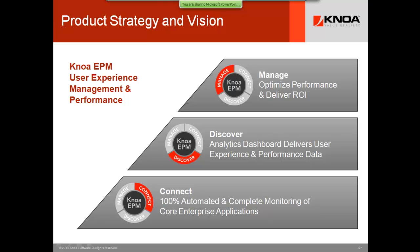Most of what you see in this dashboard has been invisible. No one has been able to see this kind of data before. So it's a big change. And finally, manage. Now that you have all this data, you can start to attack the problems, and then you can immediately and objectively measure how you did.